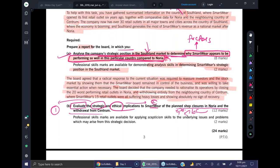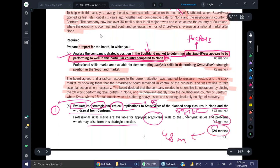Okay, professional skills marks are available for skepticism to underlying issues and problems which may arise from this strategic decision. So maybe you can think about some positive aspects as well, because this question is not restricting you to talk about negatives only, but naturally when you close down the stores and operations, there are more negatives than positives. So the 2 marks, and this requirement is a total of 24 marks, 48 minutes for you to write.